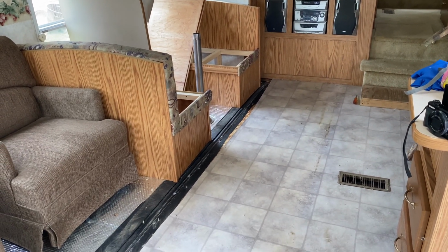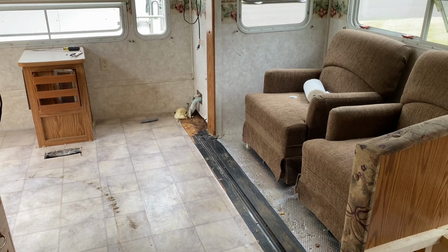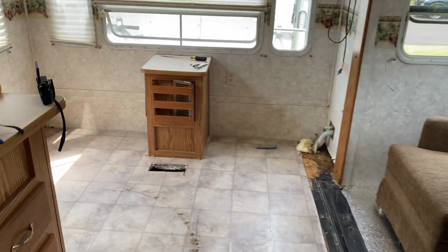So I'm pretty happy though with what we got done today. We got the furniture all unbolted. All of this carpet is out. I can see a couple little areas where it looks like there was a little water damage, so I'm gonna have to figure out what I want to do with that.